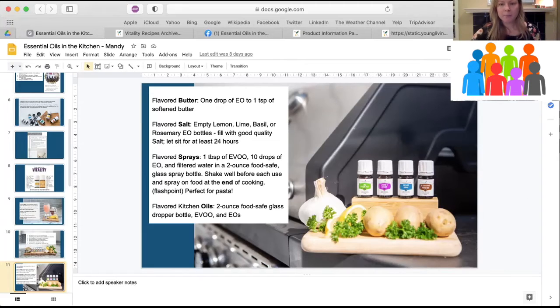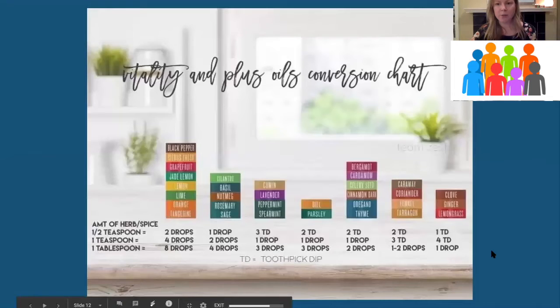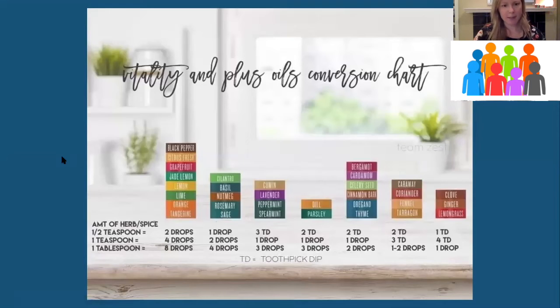The next one is the graph, and I will send this to you if you're interested in seeing it a little bit as well. You can take a screen grab of it right now, but also I'll send it. So basically it's showing you stacks of different essential oils that we have in the Vitality and Plus lines, Vitality in the States and Plus in Canada. And so down at the bottom and side, it's the amount of herbs or spice that's been suggested to you, the half or teaspoon or tablespoon, and then the amount of drops are here throughout.